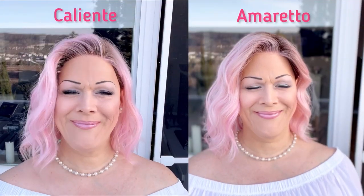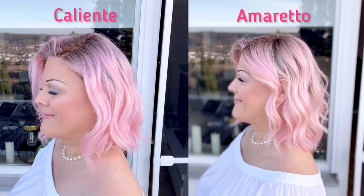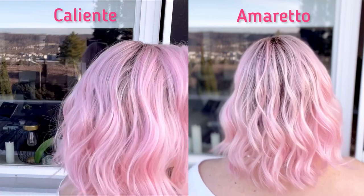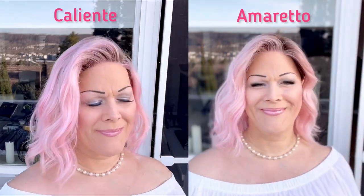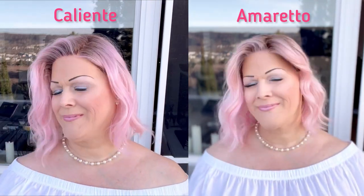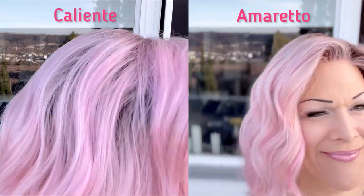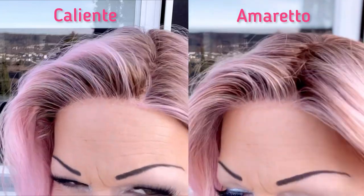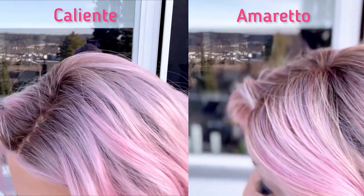All right, now let's have a look at that gorgeous color outside in natural daylight, of course, on both styles, Amaretto and Caliente. This is just a beautiful color.